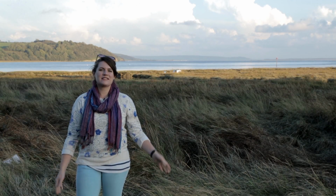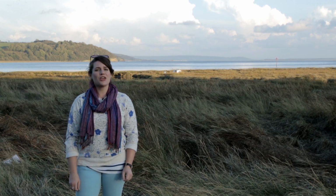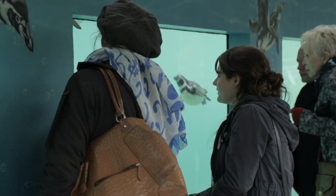This part of Wales is so atmospheric and beautiful that it's worth taking the time to explore, and don't miss out on the adventures that you can have at places like Folly Farm. I'm going to head home soon, but first I need to stock up on Welsh cakes.